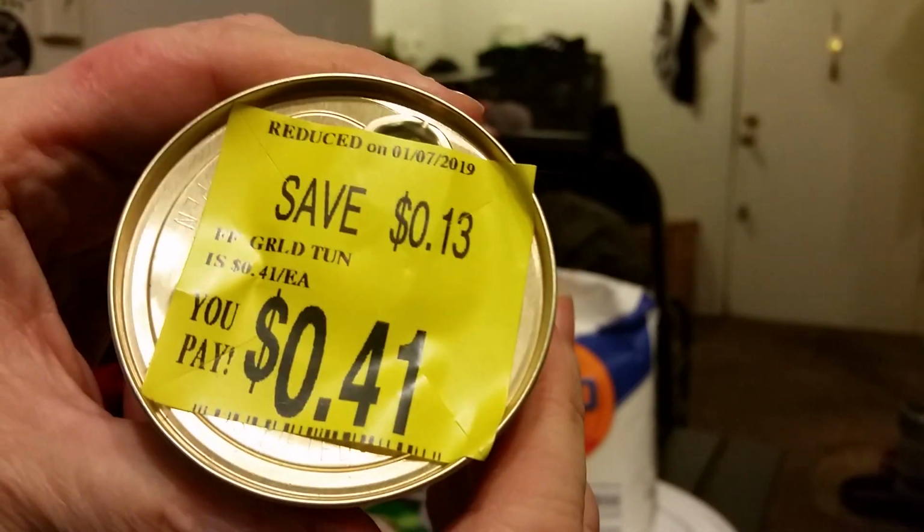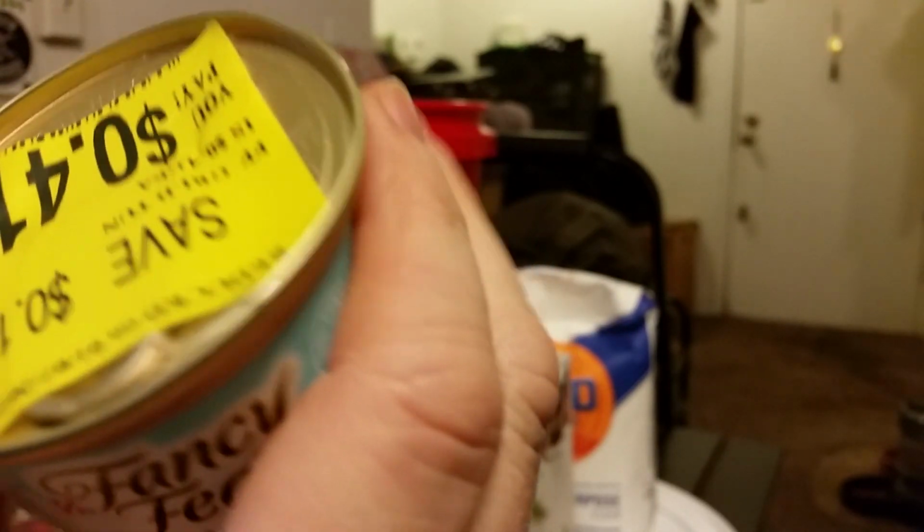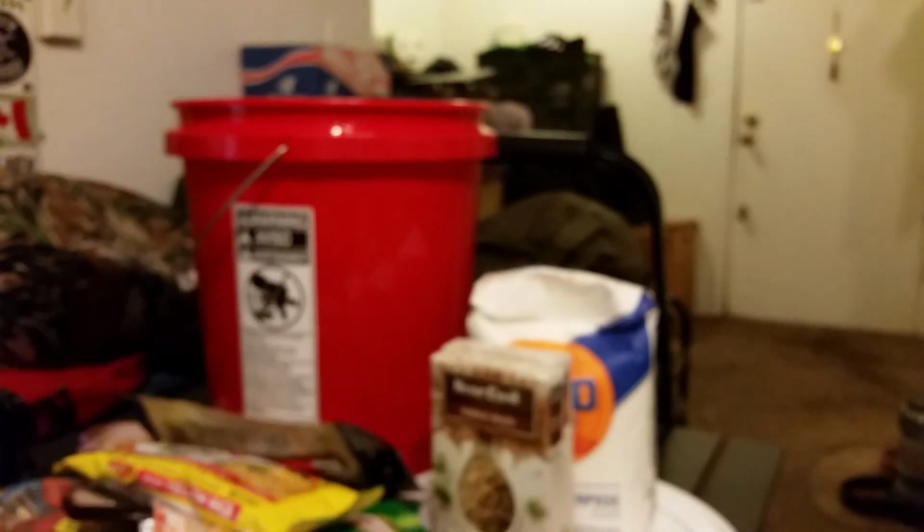And then on the clearance shelf, cans dented, but 41 cents for a can of Fancy Feast tuna flavor cat food. Looking at the Best By date, November 2020 is the Best By date on this cat food, so a prep for Mila. Gotta take care of the queen.